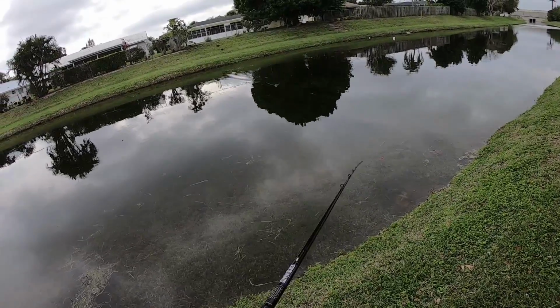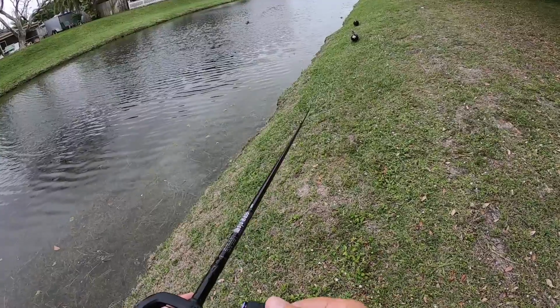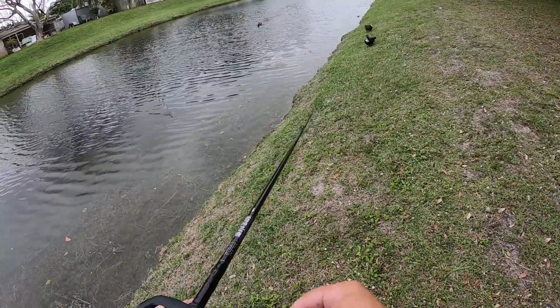I might be converted from a frogman to a duckman after today, after catching that nice fish. What the heck? These ducks are so stupid.